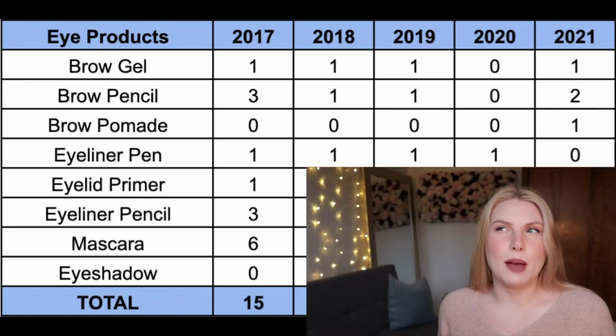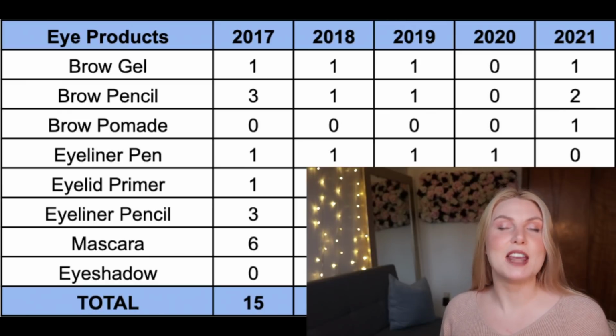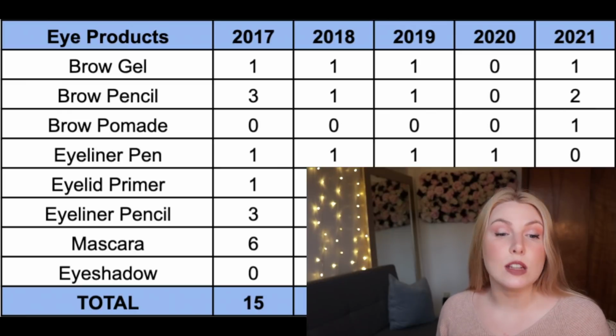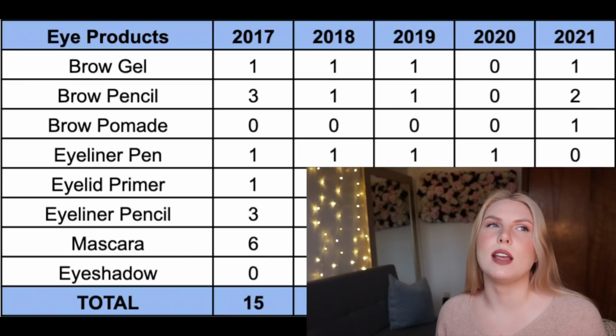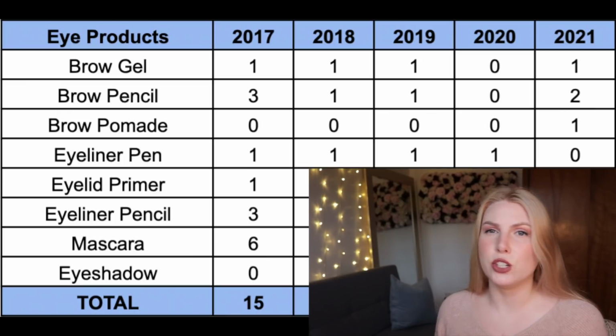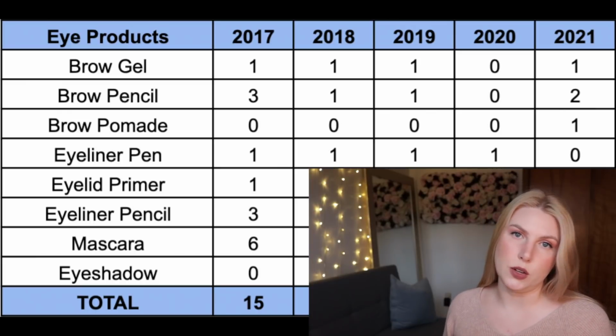I don't really plan on buying any brow pencils anytime soon, so I don't know what this number will look like next year. For brow pomades, I had never used up one since I started tracking in 2017, and I finally used up the ABH brow pomade in the shade Taupe this year. That one took me years. I had been working on it steadily since I purchased it, which I think I bought in 2018 if I'm not mistaken. I don't have any other brow pomades in my collection. I don't really plan on purchasing one anytime soon, so this number will likely be 0 again next year.